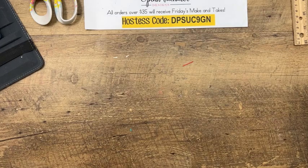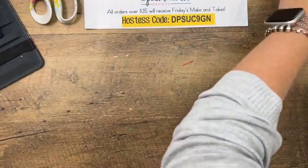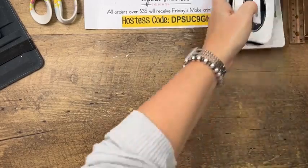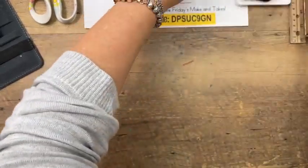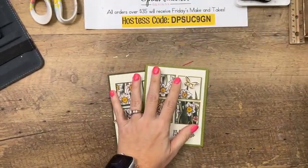I got to see my $1 million achiever stamp set this week. Stampin' Up! sends out product surveys to leaders, and I got a product survey this week, and I got to see it, and I almost cried. It was very, very exciting. Can't wait for you guys to see it. It'll be in next spring's catalog.